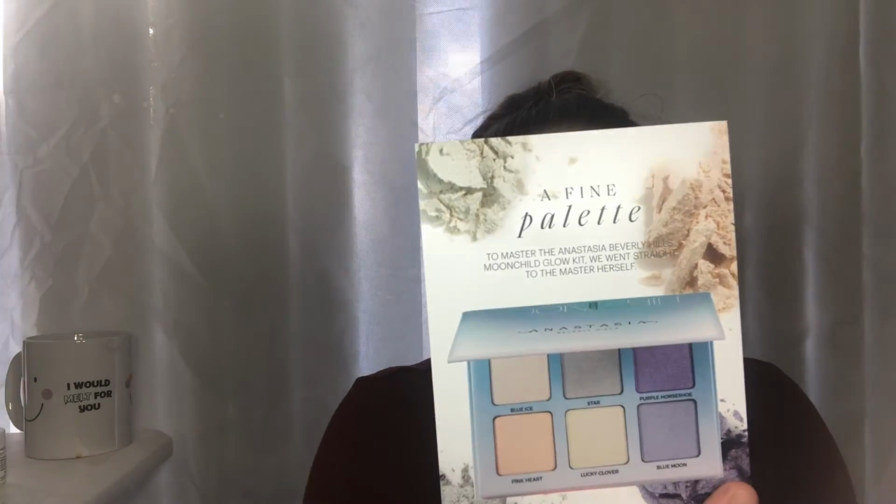And there looks to be another card that says, a fine palette to master the Anastasia Beverly Hills Moonchild Glow Kit. We went straight to the master herself. And this says Anastasia Beverly Hills Moonchild Glow Kit, $40. And then it says, what's a good daytime look I can get with this palette? What shades are best for a subtle evening look? Is there a fail-proof, great on everyone look you can get from this palette? If I only use one shade but may want to accent it from time to time, which do you suggest? Blah, blah, blah. Just got a bunch of questions on the back.